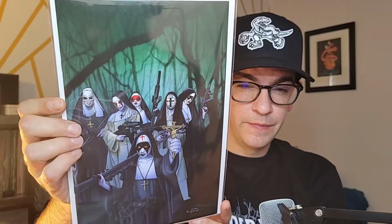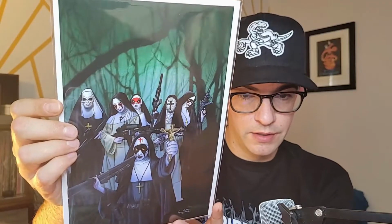This I picked up for probably $1 or $2, and I bought it not knowing what it was at all. I just really loved this cover. And when I got it back and opened it up, I saw that it was a Vampirella book. It's Vampirella issue 6 from the current series. Very cool cover.